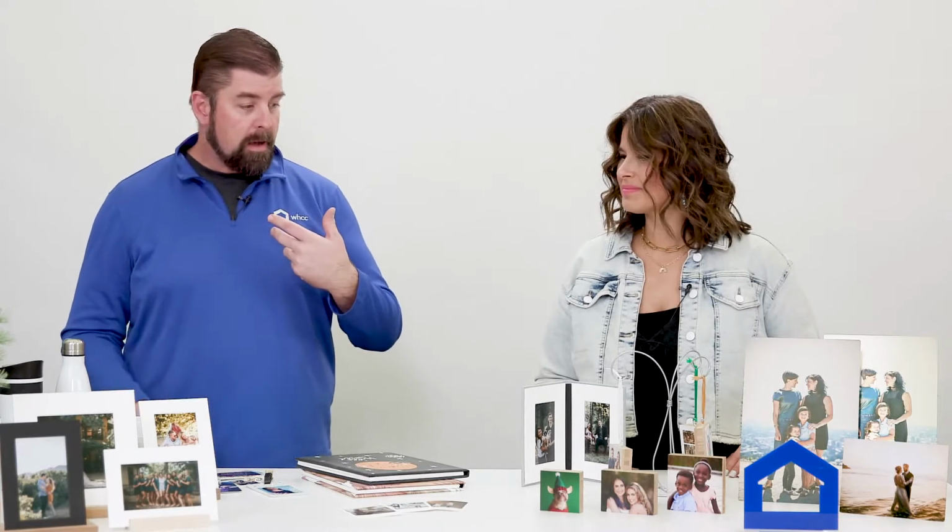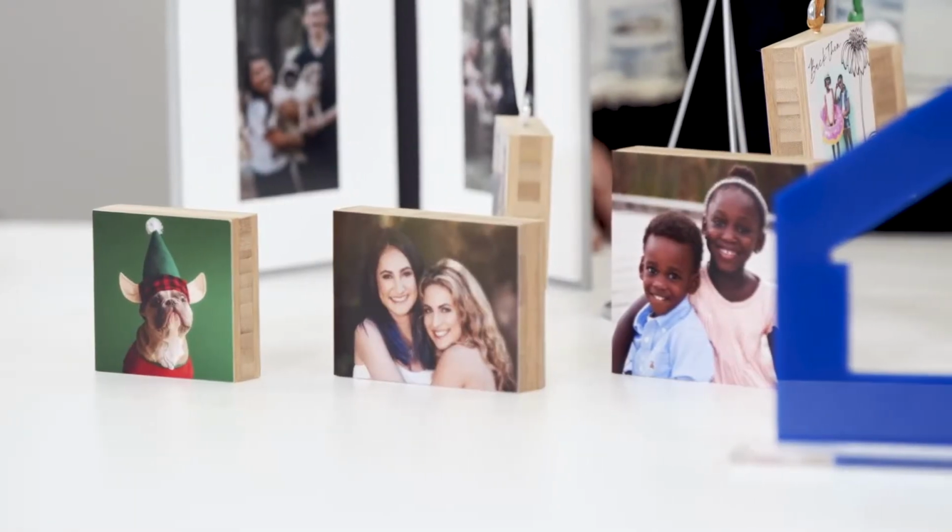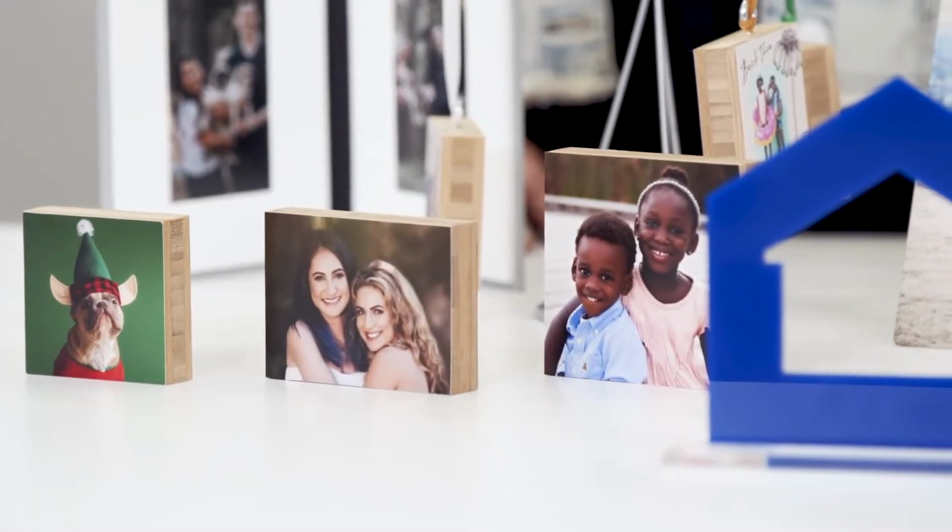It could be somebody coming to you and saying, I need 10 of these to give out as Christmas gifts, or I need Christmas tags, or whatever those would be. Yeah. There's tons of use cases for these all across the board. It could be used for everything from weddings to landscapes to engagements to seniors. So let's just dig in and talk about them.